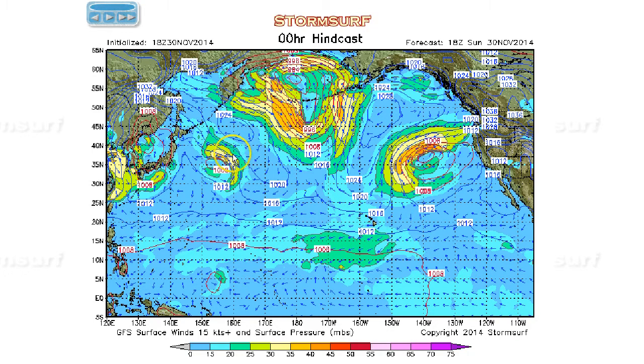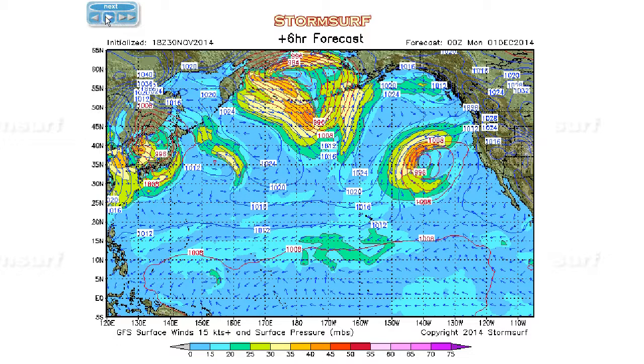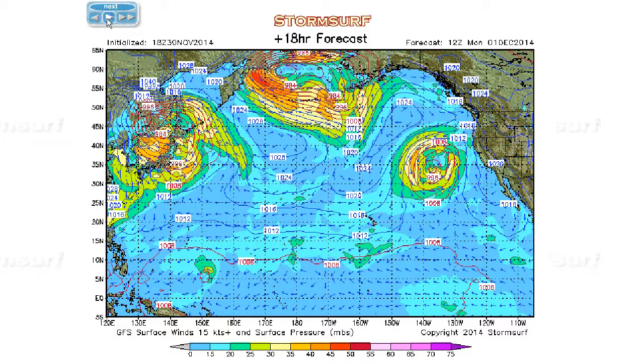And again, one last little low off Japan, but it suffers the same situation as this low in that all the fetch is aimed back to the west towards Japan. Let's put this into motion, see what happens. We're into Monday. Continued fetch in this low, again aimed at Hawaii.